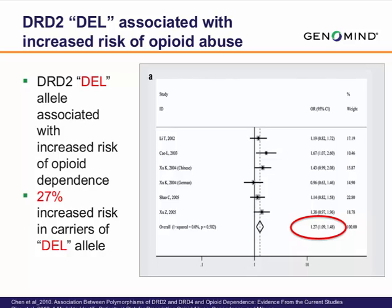A 2010 meta-analysis by Chen et al. of 4,608 patients concluded that having a deletion allele at the DRD2 gene increased the risk of opioid dependency by 27%. Keep in mind, this is in no way diagnostic and is only a piece of the puzzle when it comes to opioid dependence and treatment. The updated Genecept report identifies patients who you may want to exhibit caution when prescribing opioids, so you can incorporate this information into the risk-reward analysis.